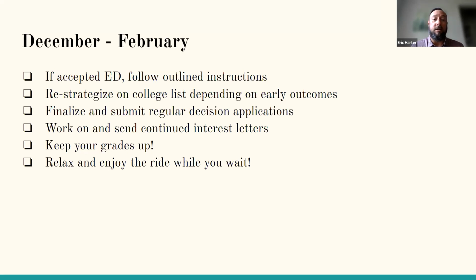Now work on and send continued interest letters. This is usually in that January time. You get back from winter break. You're now starting to look at what schools you were deferred from, what schools you were waitlisted at. And now you're starting to work on those continued interest letters that you had already been setting up since November, with a new activity you get to write about.